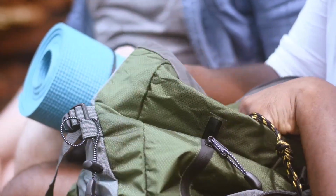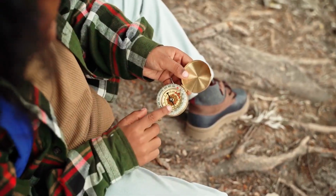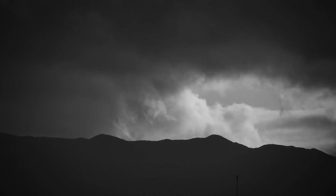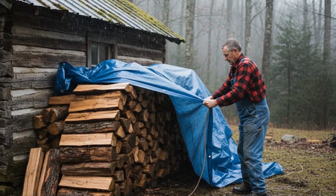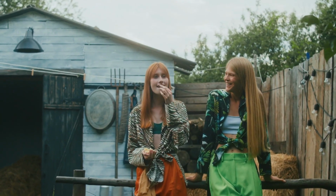That is why I do not measure self-reliance by how much equipment a person owns. I measure it by what remains when one piece of equipment disappears. Can you find direction when the screen goes dark? Can you recognize bad weather before it reaches the ridge? Can you protect water, heat, food, and tools with materials already around you? More importantly, do you know who nearby understands what you do not?